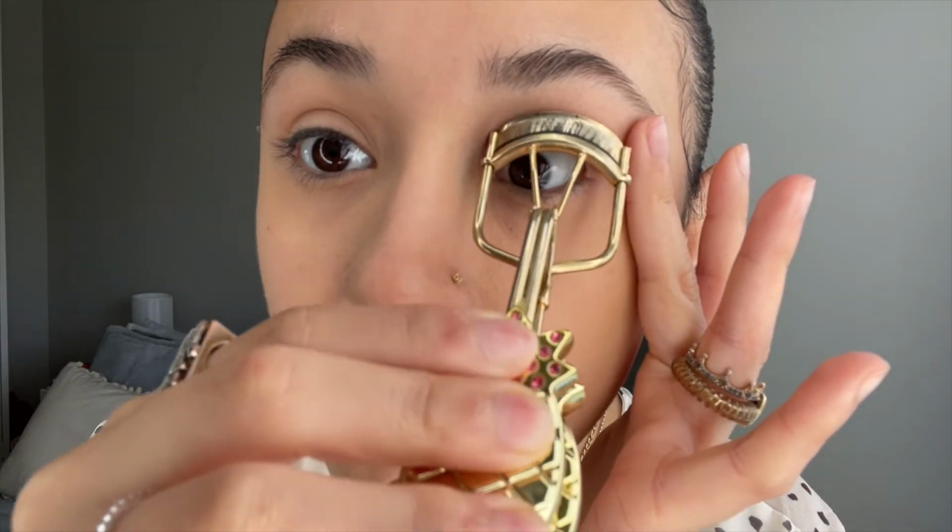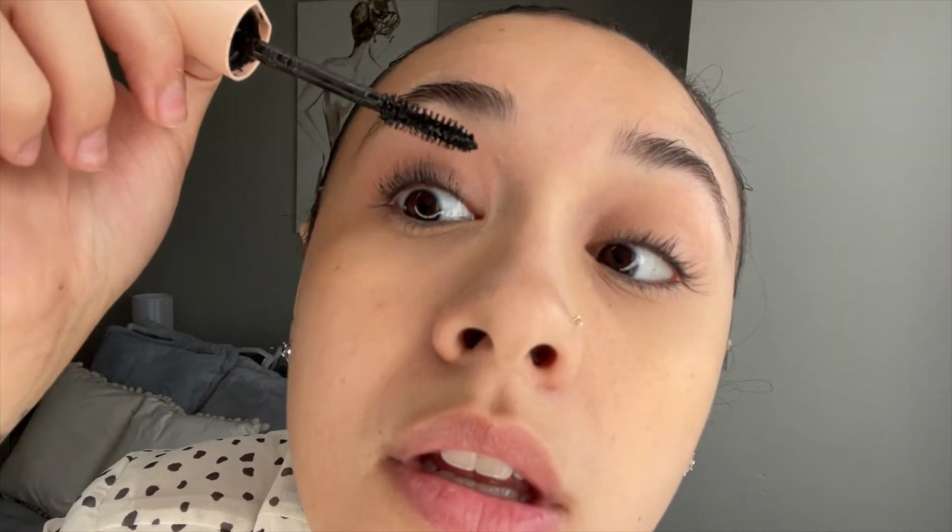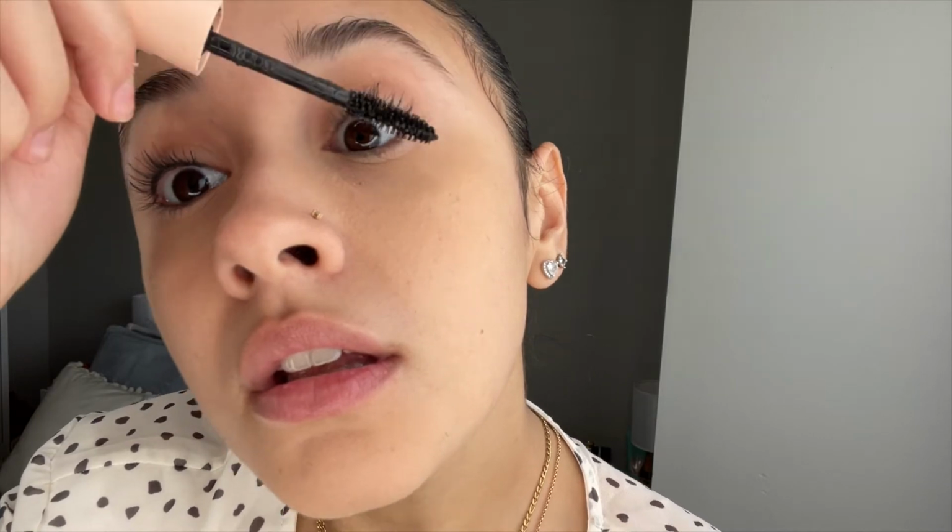With my eyelash curler, I'm going to go ahead and curl my lashes and make them super long and super pretty. Onto mascara, I'm going to go ahead and get all the little excess clumps out of the mascara and start applying the mascara to make my lashes long and beautiful. Wow, look at me, so cute.